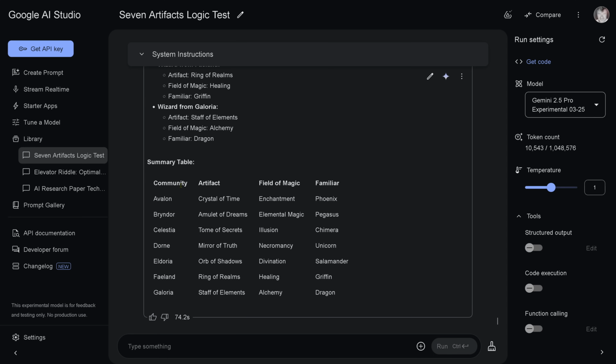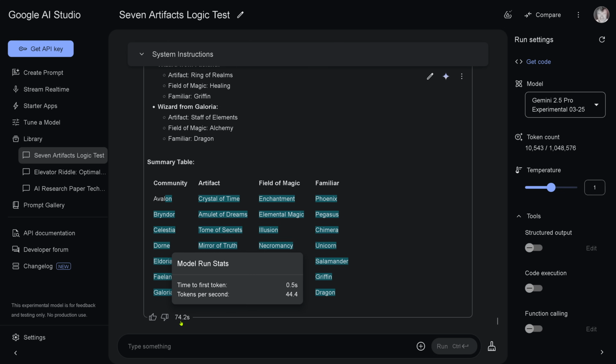Do we have a summary table? Let's look at this. Phoenix, Brindor, Celestial, Chimera, Dawn, Unicorn, Eldori, Aubergine, Salamander, Healing, Griffin, Alchemy, Dragon. We have a valid solution. 74 seconds.